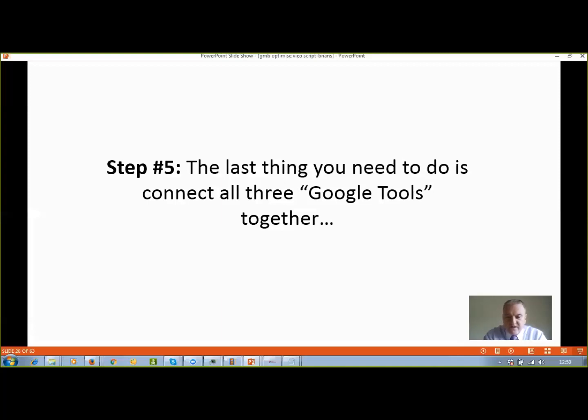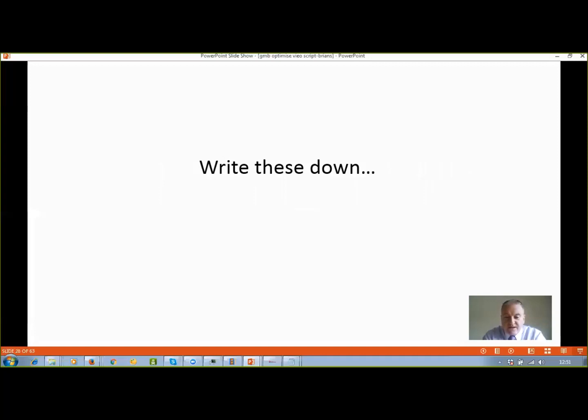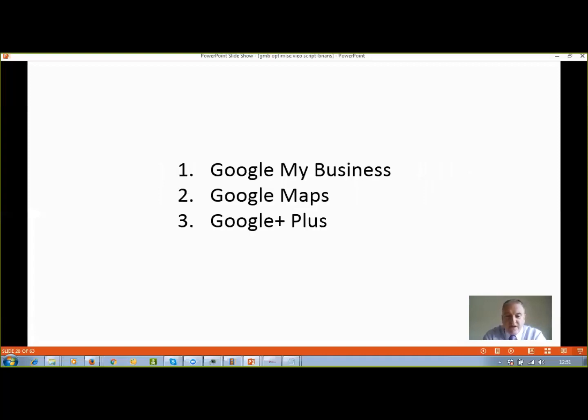And then step 5, the last thing you need to do is connect all of your 3 Google tools together. And if you're doing it yourself, then you should write these down. First one is your Google My Business. The second one is your Google Maps. And the third one is your Google Plus.